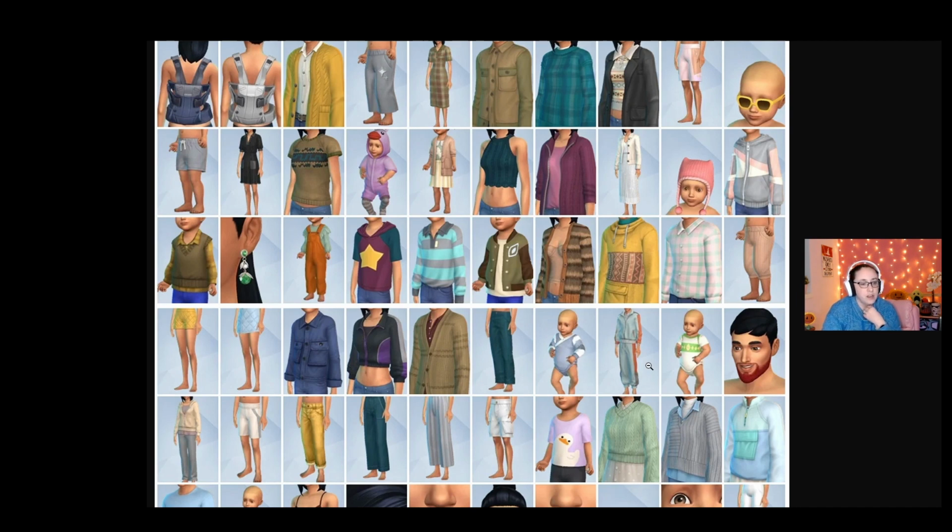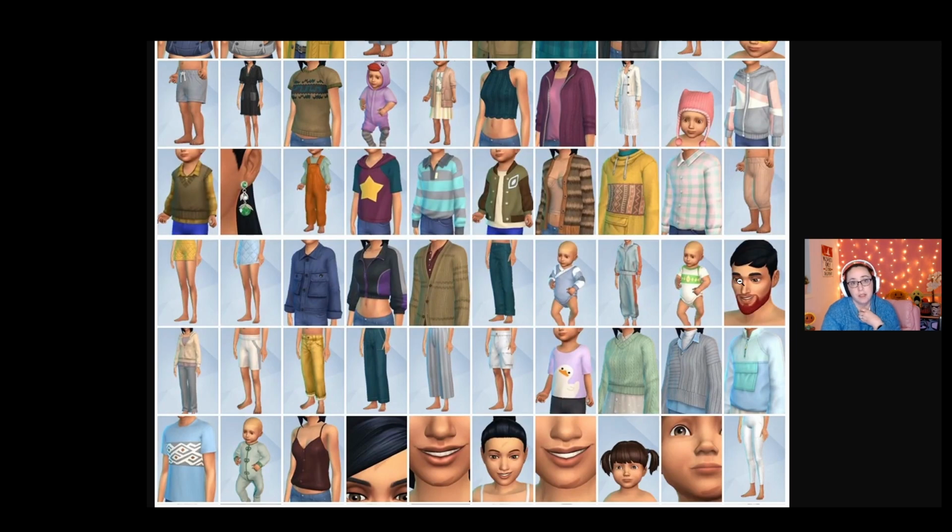Here's a full tracksuit. I think they're showing off the beard here. I don't really play with beards, so I don't know if that's new or not. It must be because it's on this list. This outfit's really cute. I like that. Some shorts and more pants. Pants, more shorts. Look at this. It's so sweet. Oh my goodness. I hope it comes in other swatches because I love putting little animals on my Sims.